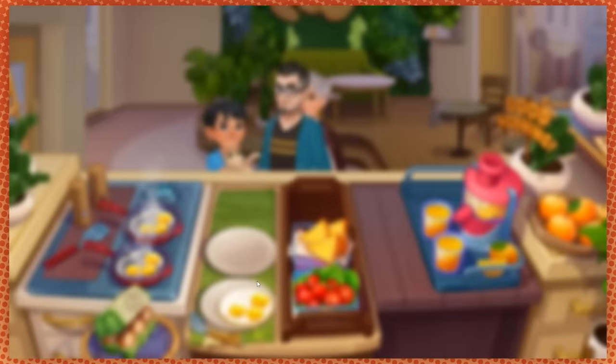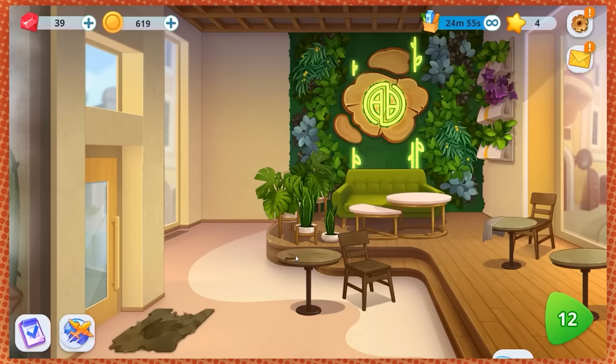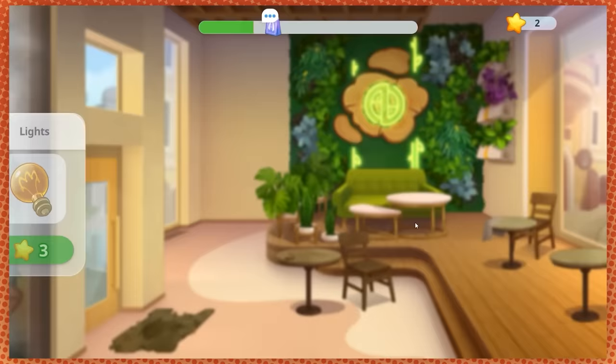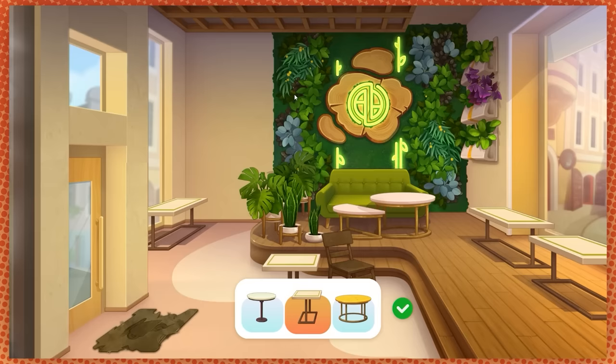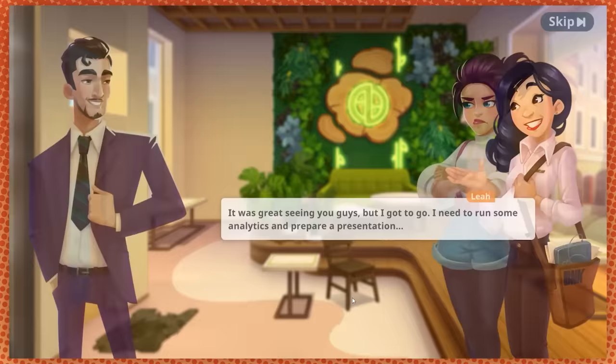I got 4 stars. I'm gonna buy some shit. I'm gonna upgrade this shit. It's gonna look so nice. New tables? Okay, yeah, definitely new tables. Ooh, we can get square tables. For God's sake, get a new doormat. It's driving me crazy. I'm gonna go square, because it goes with the ceiling, and it goes against all this organic-looking shit. Okay. So it's got a nice little vibe going on.